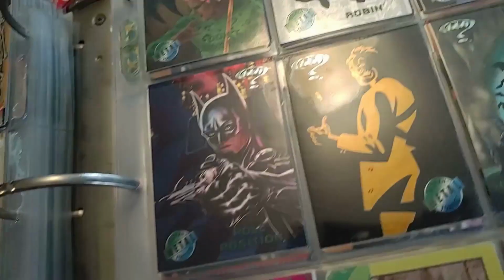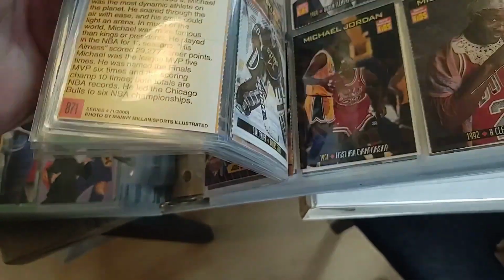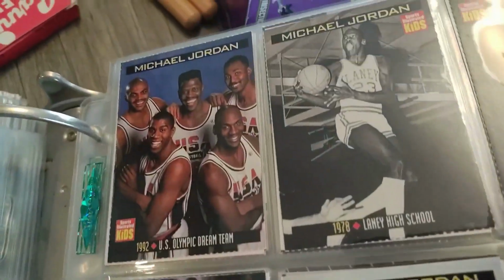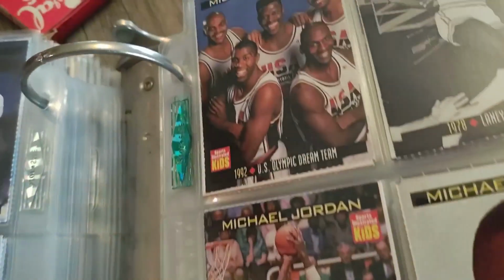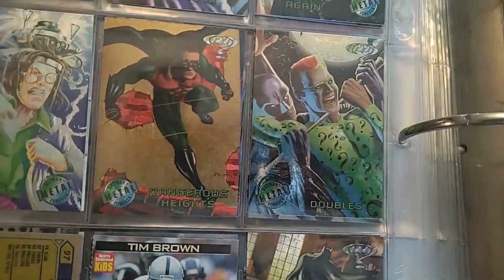And there's also a lot of Batman in here. A lot of metal Batman figures from Batman Forever. I keep saying figures, sorry about that. Cards. There they are, the Michael Jordan Sports Illustrated Kids. So I'll probably lot those up. Oh, there's also a lot of Tiger Woods in here. So I'm probably going to lot all these up. I'll do all the Michael Jordans in one listing, and then maybe all the Tiger Woods together.